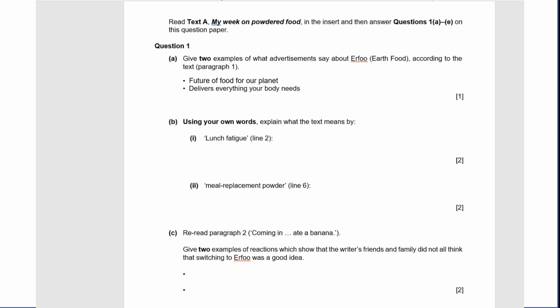So I guess for 2 marks for lunch fatigue, you could put something along the lines of, let's put, overcome with tiredness by having to stop work to eat midday. So overcome with tiredness is of course explaining what fatigue means, and having to stop midday is of course explaining that it's lunchtime without using that word lunch. You don't want to be using the words which are quoted, and that would be enough to get my 2 marks.